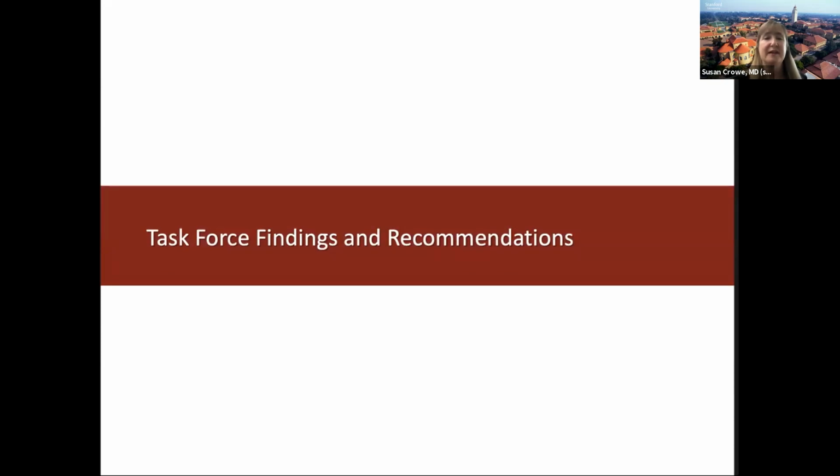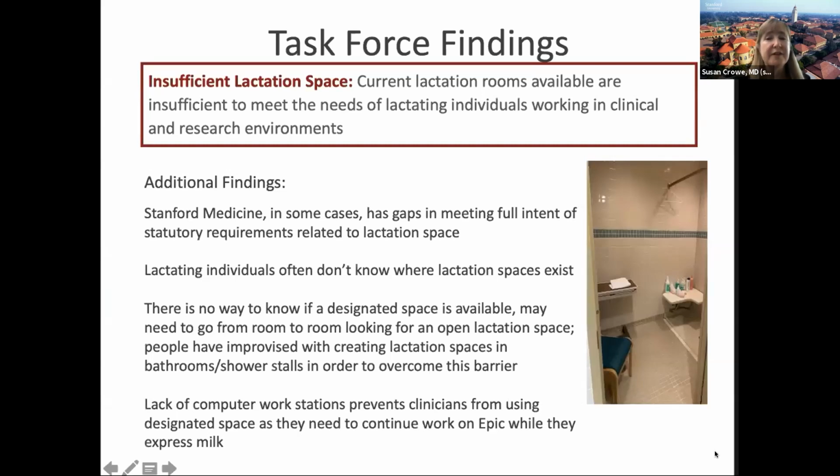So this task force began a year-long journey last May of 2020, seeking input from colleagues to understand our current state, gaps, and opportunities. It also assessed resources available at peer institutions, which helped to gain a clearer view of our opportunities to improve lactation support here at Stanford. We found in the task force that there was insufficient lactation space. The rooms are not available in all the locations that are needed, and as you can see here in this picture, people are finding and making lactation spaces of their own. They may go looking for how to create that. We also found many members of our task force discuss the need for computer workstations and other things so that they could continue working as they express milk during their workday.